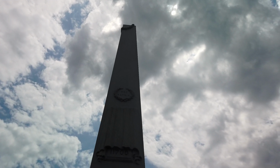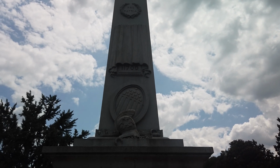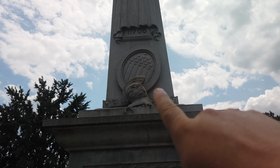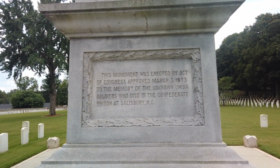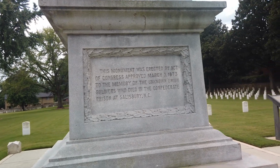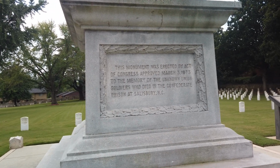So here is a monument honoring the supposed 11,700 soldiers buried here from the Union, as represented by the number 11,700 there. And it says this monument was erected by Act of Congress approved March 3rd, 1873, to the memory of the unknown Union soldiers who died in the Confederate prison at Salisbury, North Carolina.